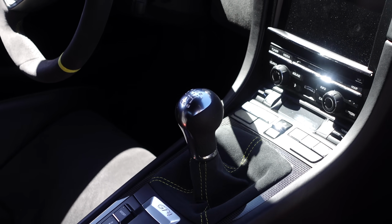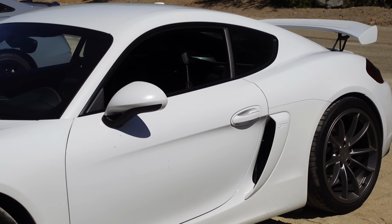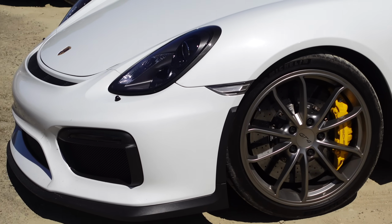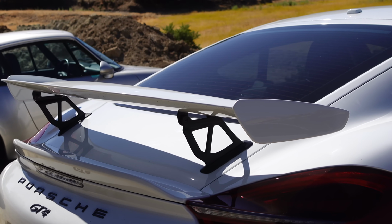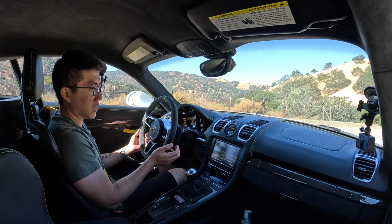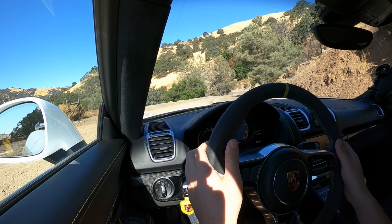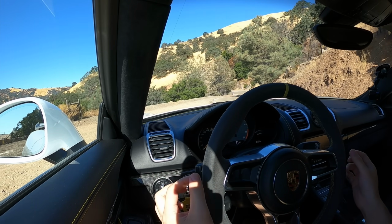This car weighs a little bit more than the GTS. I think it's close to 3,100 to 3,200 pounds. Right away, the interior feels a lot more special. It feels actually better put together. I don't know if that's just because this only has 17,000 miles, but there's fewer squeaks and rattles. Everything feels just a little bit more solid.